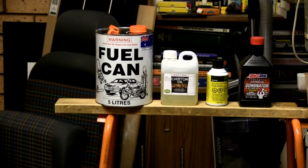Alright, these are the ingredients to the fuel. The big fuel can, duh. That's just diesel, Bowser diesel, nothing else. The little 1 litre bottle, that's just standard castor oil, nothing flash. The black bottle, that's the synthetic oil, and the little yellow can is the ether, which you can walk into any John Deere stockist. $7 for 200ml, and that's good for, say, 4 litres of diesel fuel.